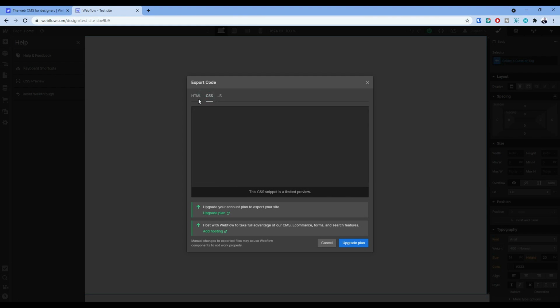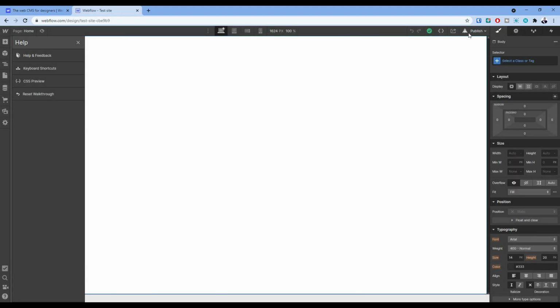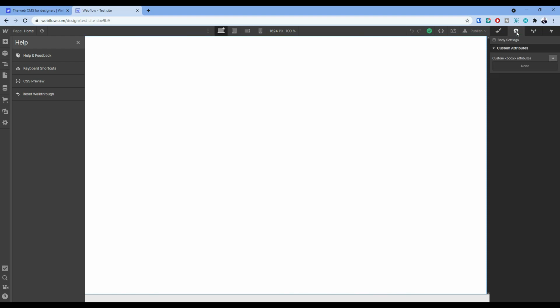That's kind of cool. So if you didn't want, wait, what? So if you don't want to host with them, you could just build it with Webflow and then export it? I didn't actually realize that was an option. I mean, granted, you have to have an upgraded plan, but I didn't even realize that. I had no idea that that's how it worked. Interesting. So let's see what else we got.